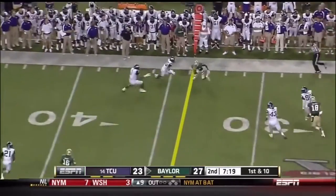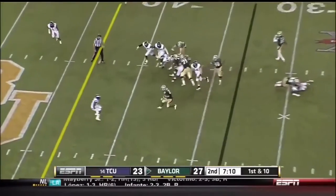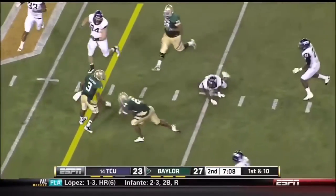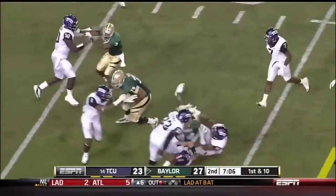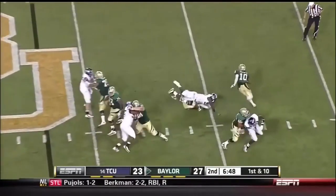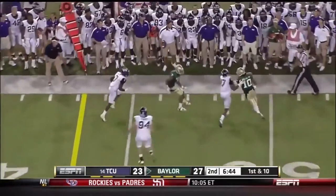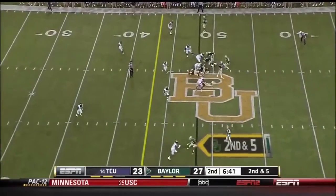Here's Robert Griffin III. And another. No one's played better defense than TCU. Look at Terrence Gannaway. Nice spin move. Kept his balance for a first down. Three. Some pressure comes. If he gets to space, watch out. Tim Carter has a lot to do with it.